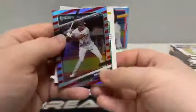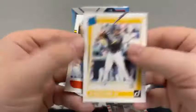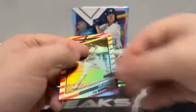Yadier Molina on the pink for the Cardinals. There's Ronald Acuna on the Fireworks. Got a Kyle Hayes rated rookie, and the Big Puma for Houston, sleeve and top load. Kyle Hayes. Also got Tim Anderson out of 2021. 119 out of 2021 for the Chicago White Sox.